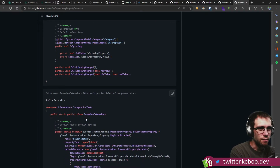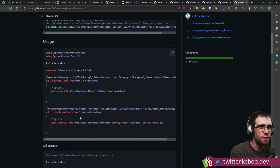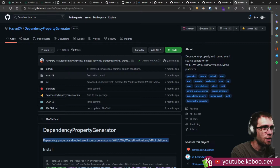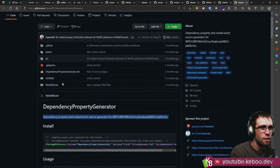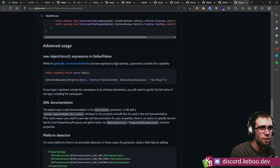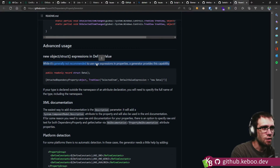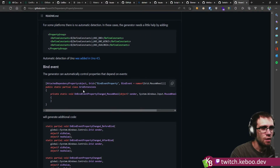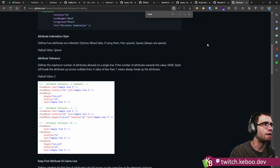I'm a little torn on this. Like, on one hand, this is a rather clever thing. On the other hand, it's generally not recommended to use new expressions and properties. Generator provides this capability. Yeah, this is an interesting idea. I don't know if I want it right now, though.